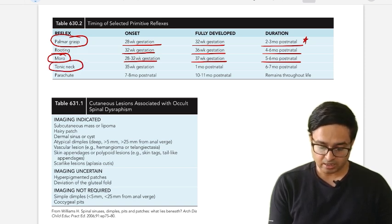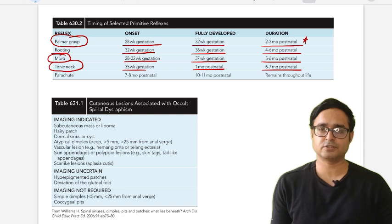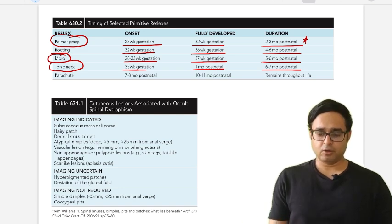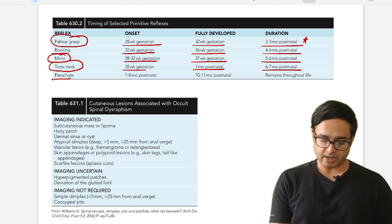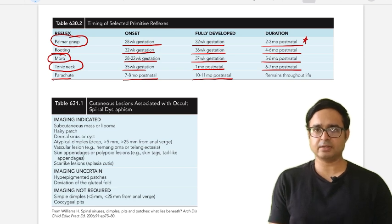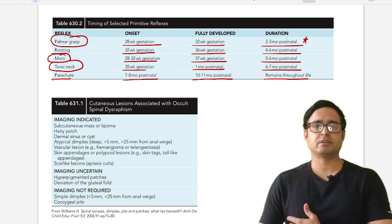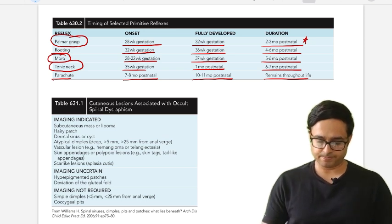Tonic neck posturing onset is 35 weeks gestation, fully developed at 1 month postnatal, duration 6 to 7 months postnatal, after this rolling starts. Then parachute reflex starts at 7 to 8 months postnatal and is fully developed at 10 to 11 months postnatal, and it remains throughout life. So this is an important consideration of all the primitive reflexes, you have to remember all.